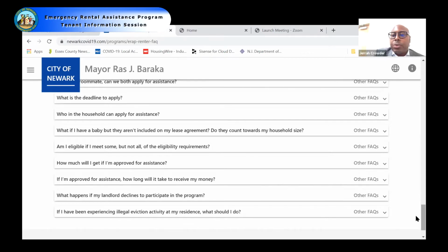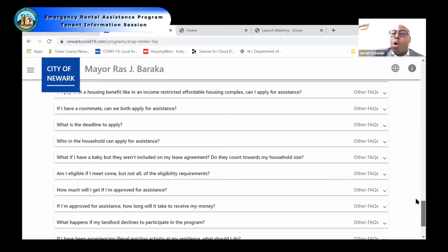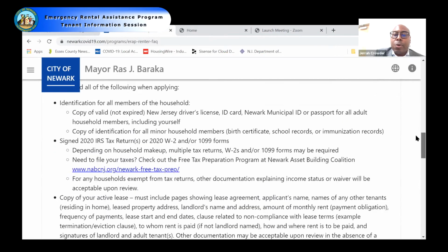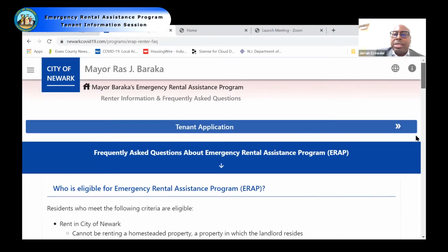One of the things that we just want to make note of is that we have been able to enjoy an eviction moratorium due to COVID-19. And so therefore, no resident should have been evicted. However, if you've been subjected to what's considered illegal activity, in lieu of that moratorium, we have resources available and we will review that all during this walkthrough. So how about we proceed onto the tenant application?